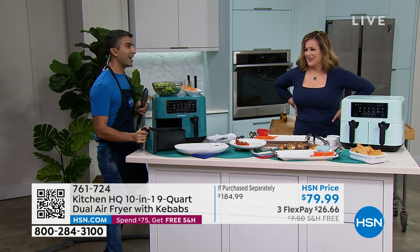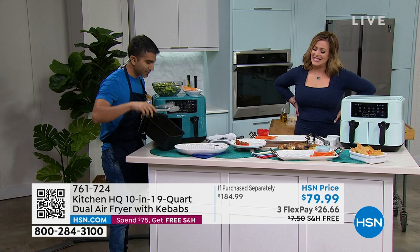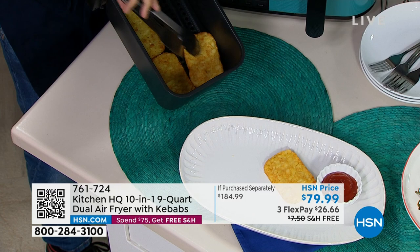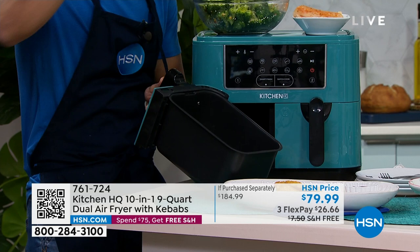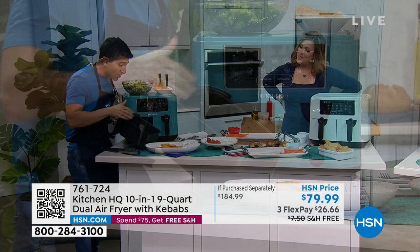But right off the bat, hash browns, yes, french fries, onion rings, those kind of crispy foods that we love because traditionally they get fried in oil, you can do in your air fryer and get golden brown crispy results from hot air circulating around the food. Each one comes with a crisper plate that allows the hot air to circulate around whatever you're cooking. Again, those french fries, hash browns, etc. Guilt-free. That's the secret. It's guilt-free, 1600 watts of power.